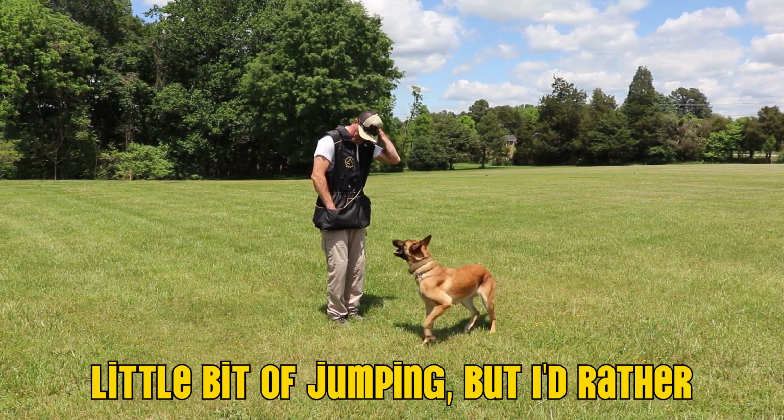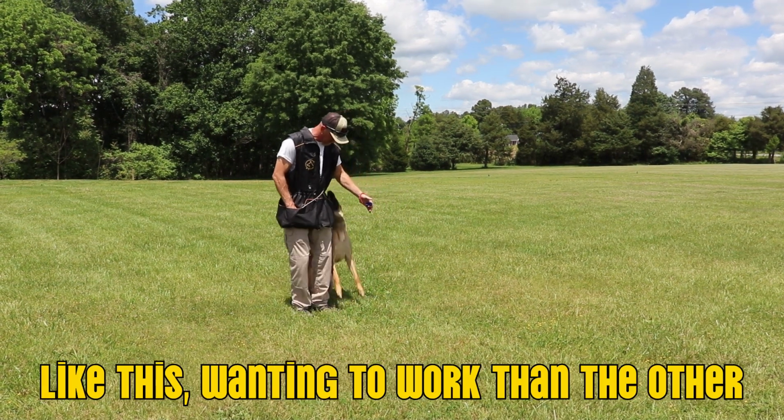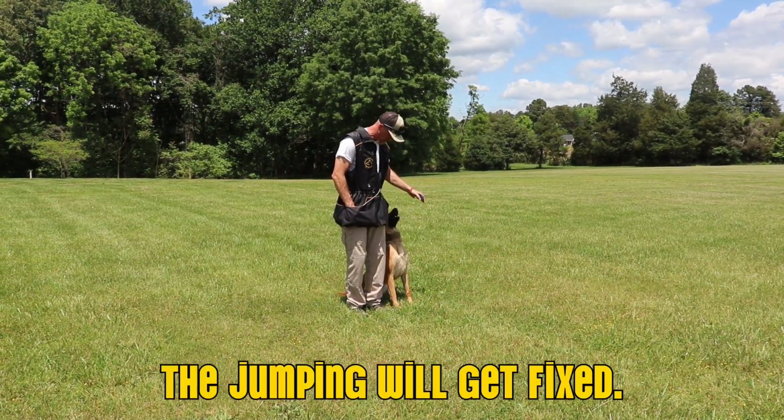Obviously, I'm going to have to fix this little bit of jumping, but I'd rather have her be overstimulated and drive like this, wanting to work, than the other way around. So the jumping will get fixed.